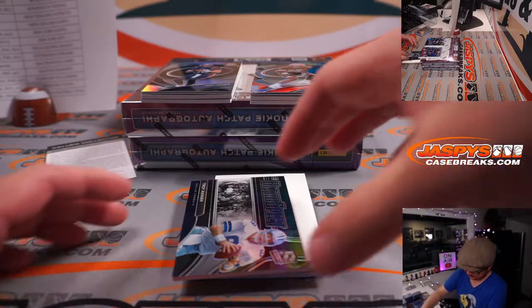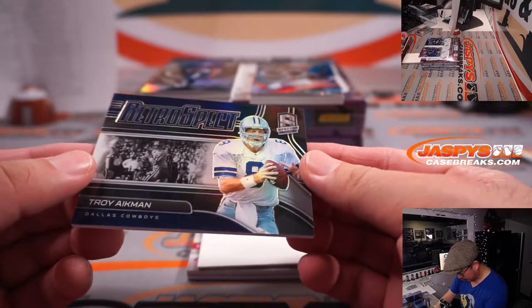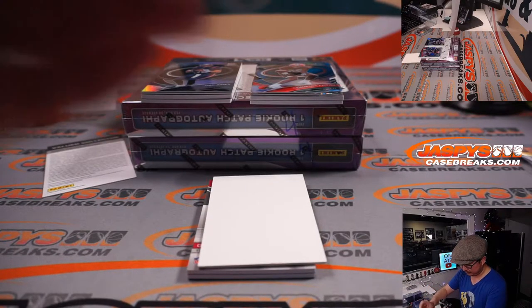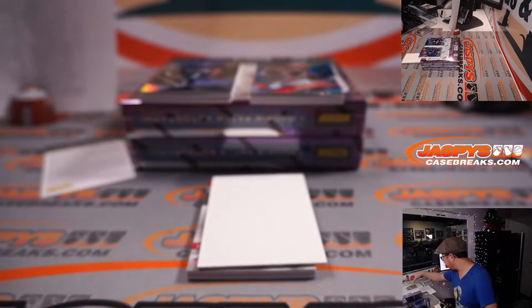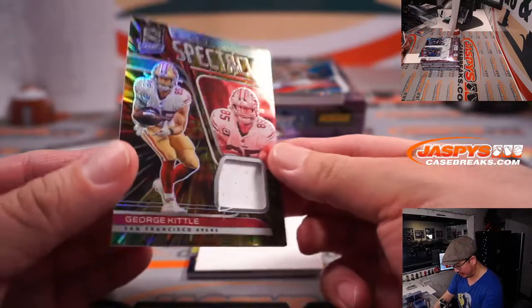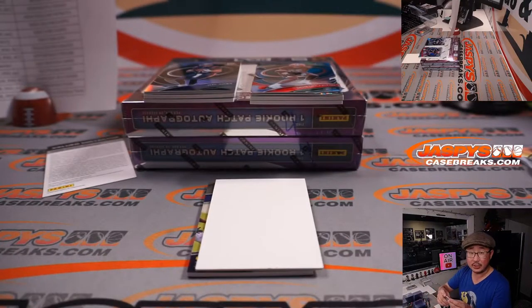That'll go to Jess. Troy Aikman. Retrospect. On a heavier card stock here, 49 out of 149. So that goes to Dallas 9. That's going to go to Rhoda. George Kittle, 23 out of 25. Sunday Spectacle Relic. Jeremy with the Niners.